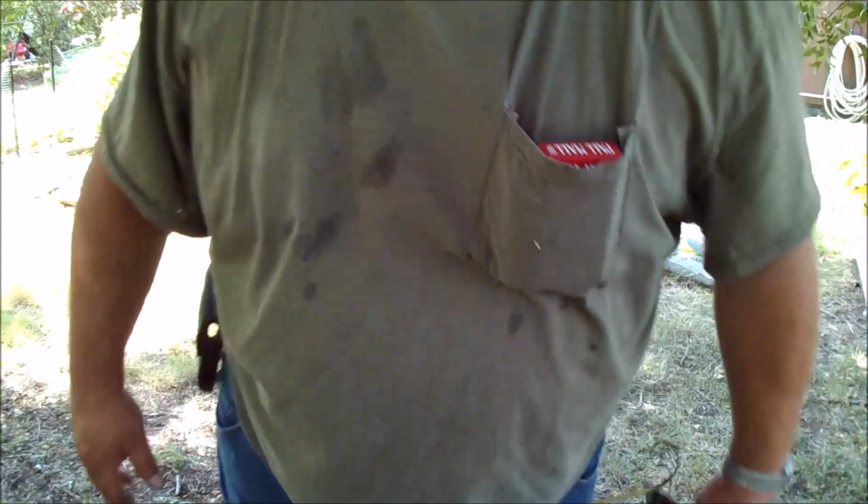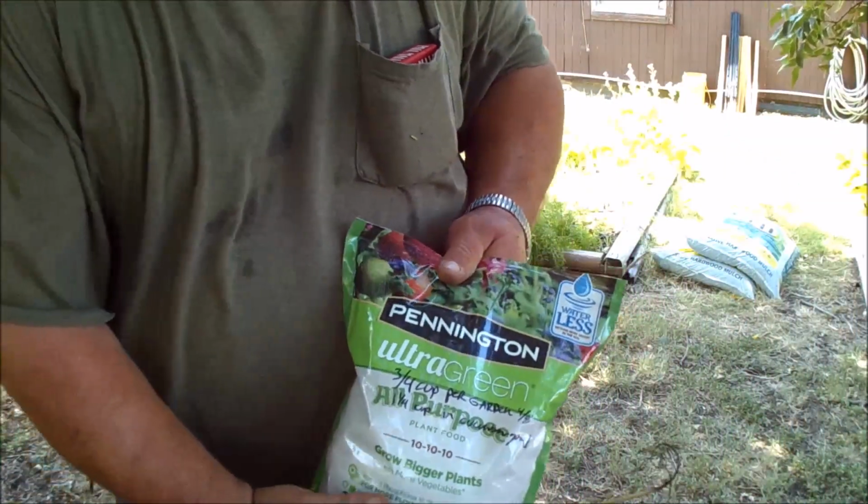We're going to use for these sweet potatoes a 10-10-10.